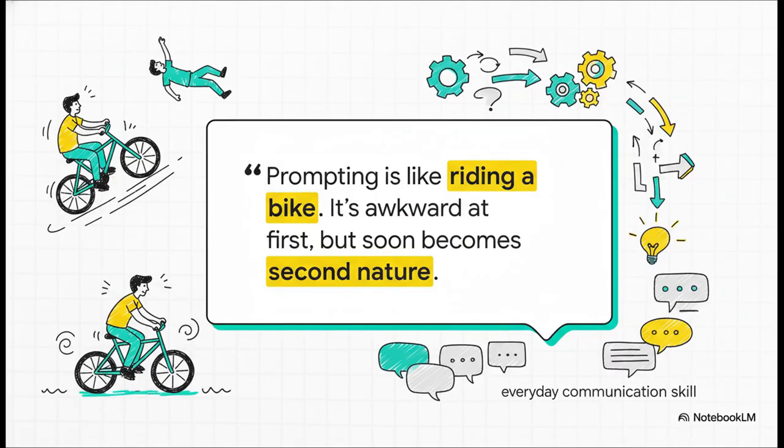No, you get on, you wobble, maybe you fall, you adjust, and pretty soon you're cruising down the street without even thinking about it. Prompting an AI is exactly the same. It's all about practice and just observing what works and then refining it. It's not about some complex theory.